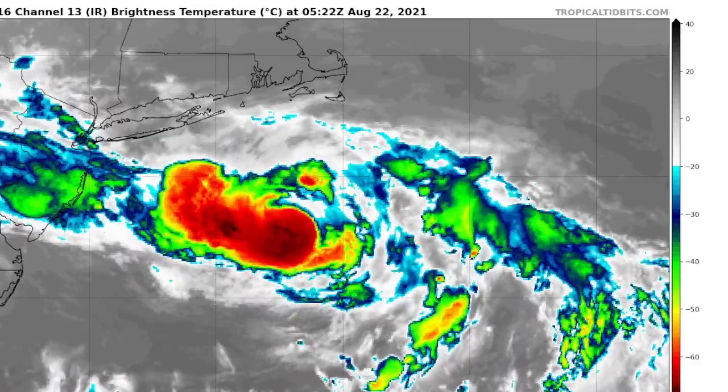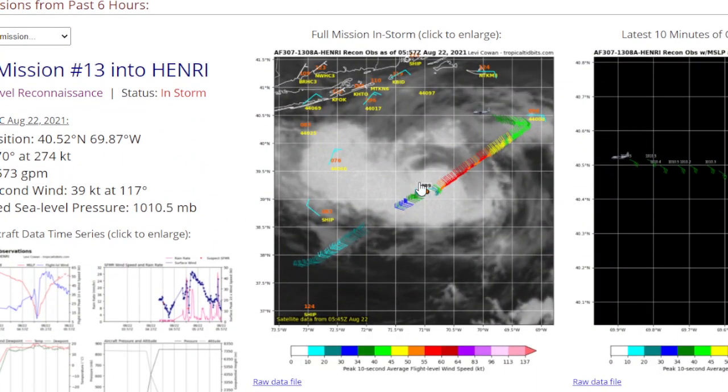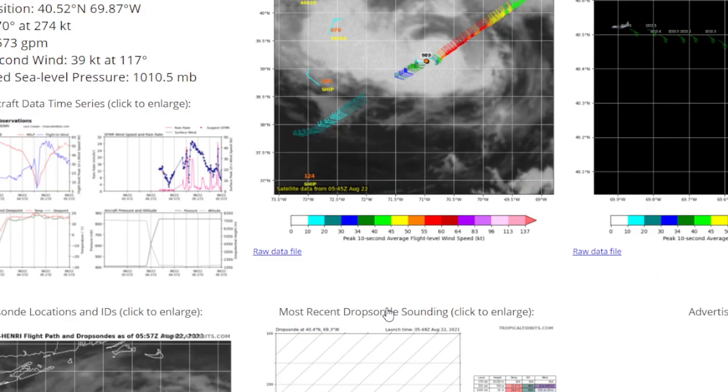Let's go to the aircraft recon of Henri. All right. Get the latest Henri recon right here. And again, you can see it's that right side of the storm. That's where the hurricane force winds are. Left side, not as bad. So as long as the center tracks over here, the right side with the wind is going to be mostly over the Cape and Rhode Island, and a little less with the wind here, but still going to be some wind. But it won't be as bad as it could have been.